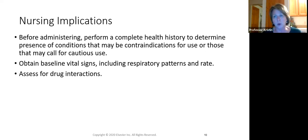Assess for drug interactions. So before you give a medication, just make sure whatever they're taking won't be a problem when you give these medicines.